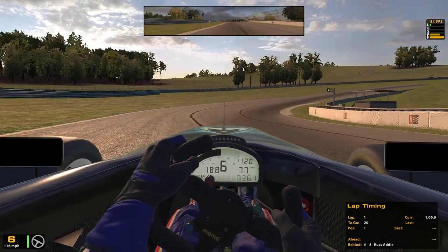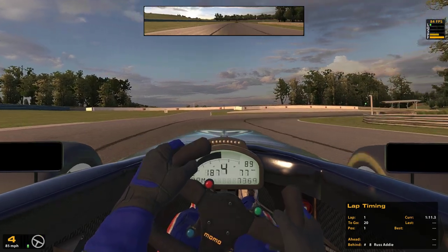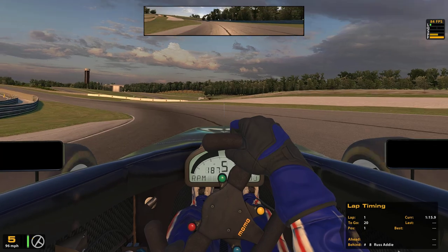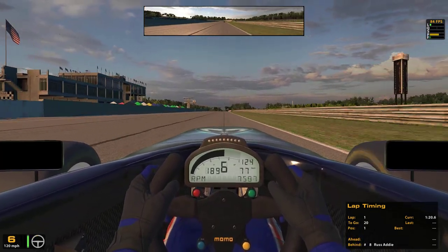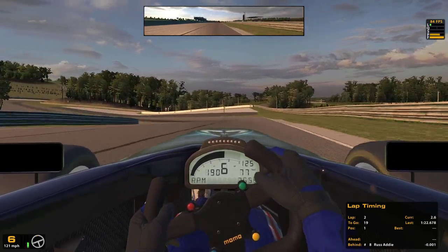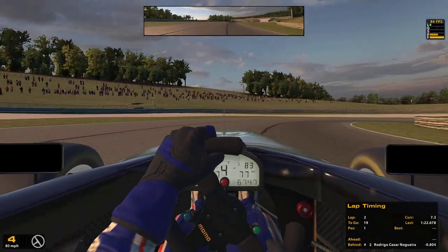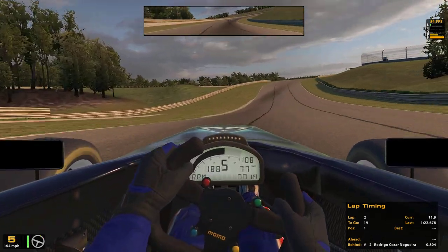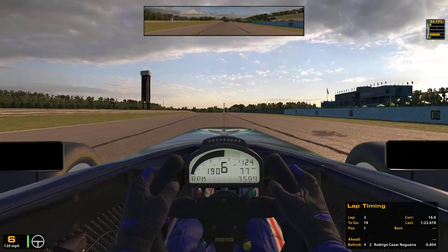Oh my god, so ridiculously difficult. If we can hit the apex there once in this race, that'd be nice. Ow. Oh, this is so loose.